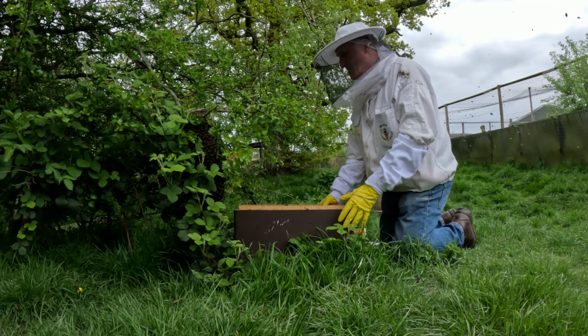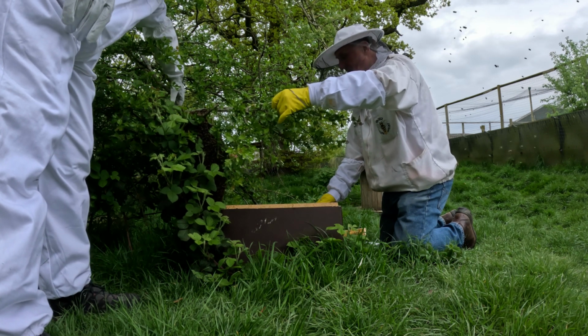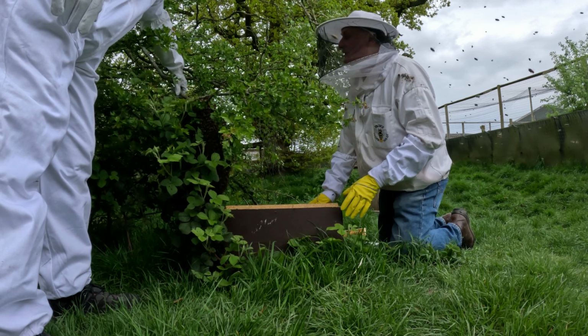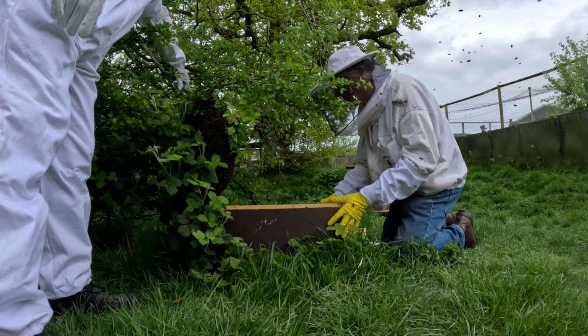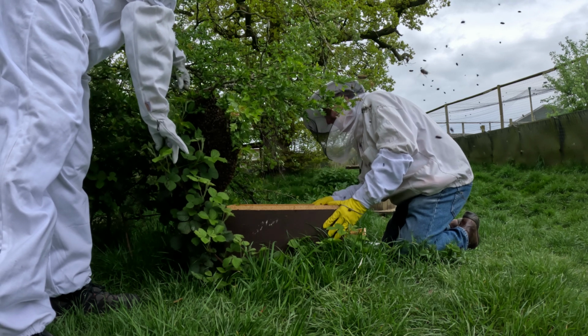Okay, you ready for this? Yep. You just very gently. Let's see how low it goes down. Can you get it much higher? Oh. There's some dropping off the bottom there. Oh my goodness. It's spread onto a couple of branches, I can see.